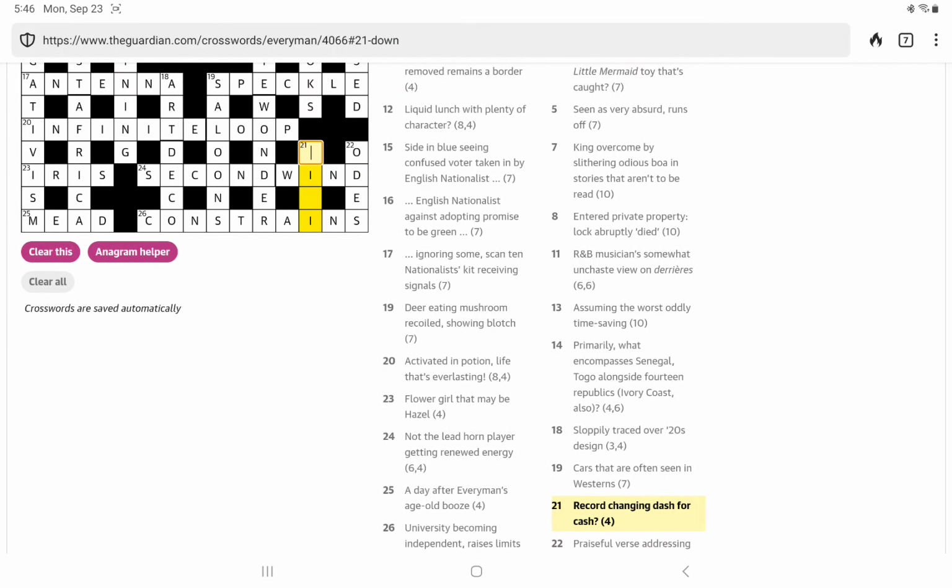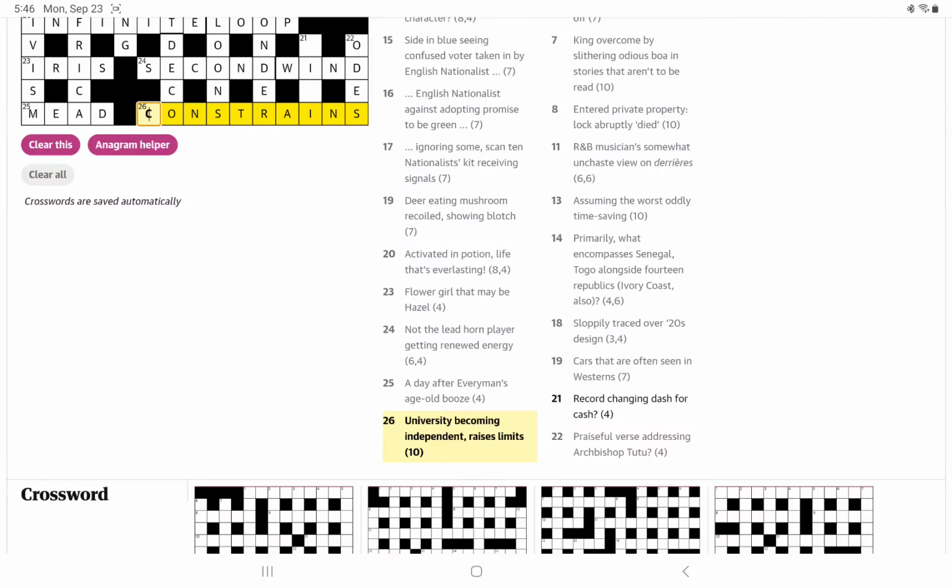So, record, changing dash for cash. Yeah, is it something to do with, I don't know, setting a record by running and you get cash for it? I don't know. Is it Johnny Cash? Well, changing D for C, maybe? Yeah, but I'm not very sure of constraints either. University becoming independent. If I'm right about trains being raises, then university becoming independent would be cons. That doesn't seem right.